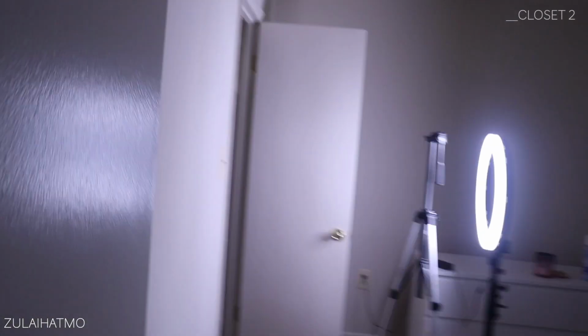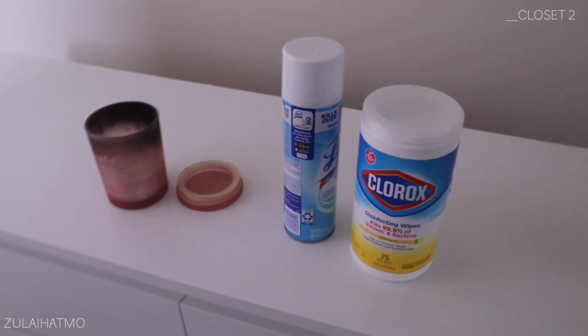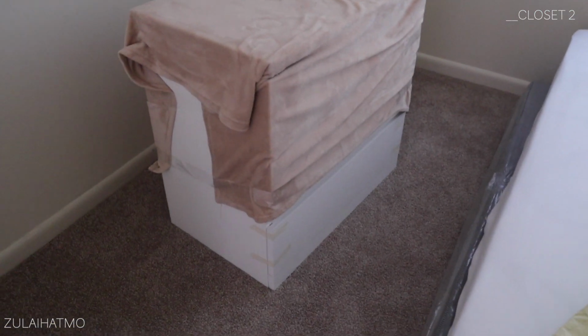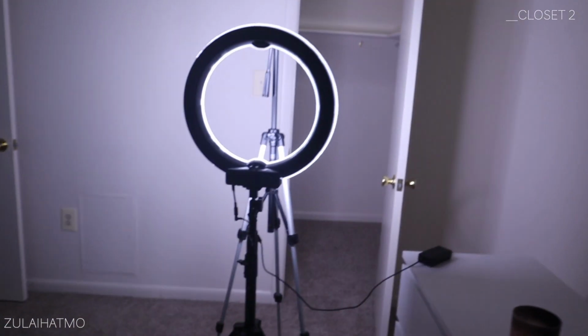For this one, I'm going to put one of these dressers, like this IKEA dresser that I got. Let me just clean it. I got my Clorox and Lysol disinfectant. So I'm just going to clean the body and make it neat. Then I'm going to put it in there and start arranging.